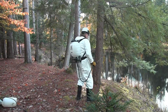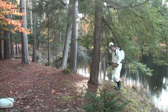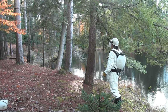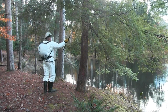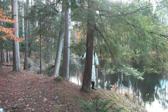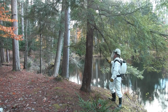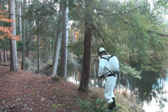So this tree here needs it. Just basically let it down. So get a good soaking on it. As hard as you can reach. That should do it.